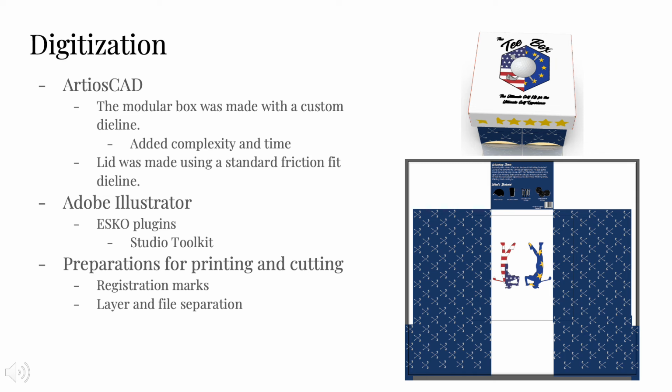Once the die lines were complete, we uploaded them into Adobe Illustrator to add the graphics. To create our graphics, we used a variety of tools available through Illustrator. After the graphics were complete, we utilized the Studio Toolkit and the ESCO plugins to view a 3D rendering of the graphics on the box. This allowed us to make sure that all the graphics lined up and flowed properly.